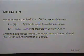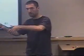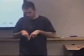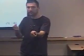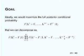I won't go into detail, but basically we make the assumption that we have a really large number of people who can be either in the scene or in a hidden location, which is out of the field of view. And all the entrance and departure is dealt with in that way. Each time we are going to compute people already present in the scene and how they can move around, and also people in the hidden locations, they can appear in certain specific locations, entrance in the scene, and we process them exactly the same way.